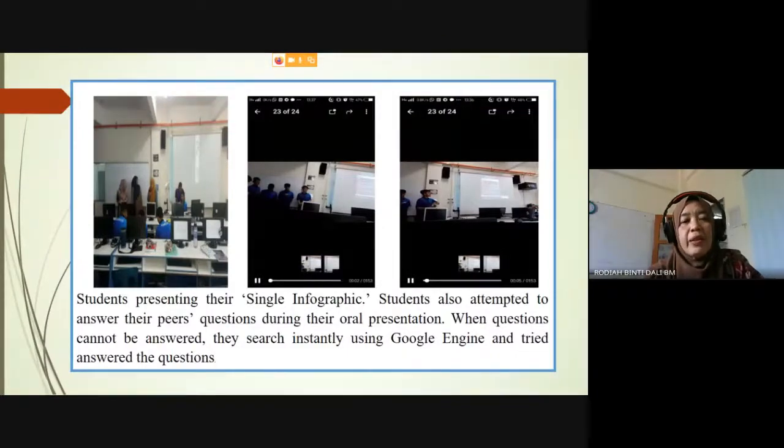But I was looking at the new norm now, the Google Meet. You can even use the Google Meet for them to present their oral presentation. So they can make a Google Meet and present it in the meet. So there's a lot of ways that we can do it. This is just one example that we can do.